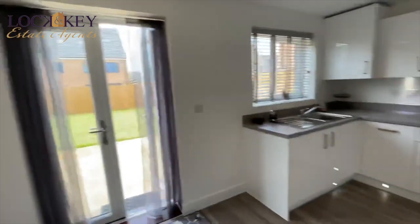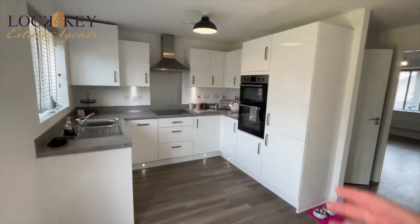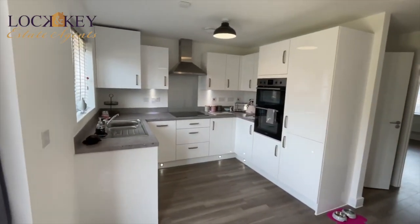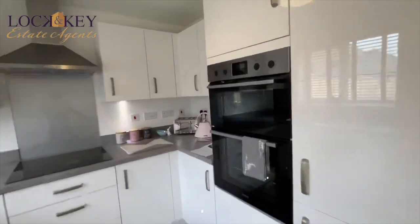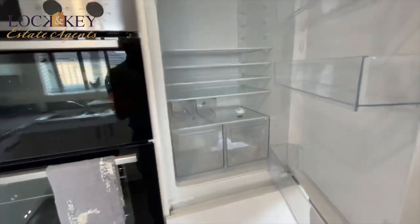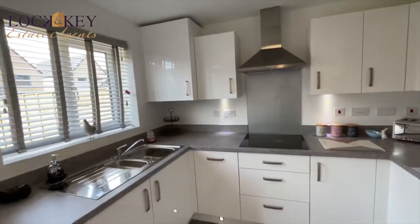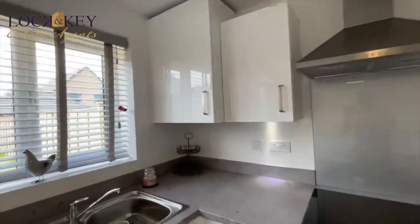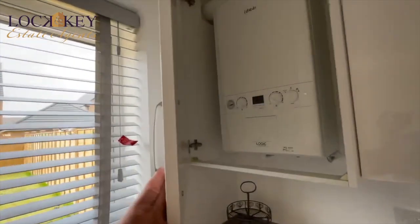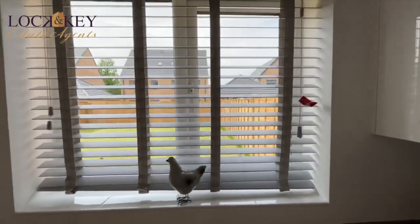Doors going out to the rear garden, the kitchen opens up as you would expect. You can have fitted appliances with built-in oven, cooker, whatever. That's all built in, as you can see. If I just open up this door, yep, you guessed it, built-in fridge freezer. Absolutely brilliant. Range of high-level cupboards, little ceramic extractor fan, and of course there's your boiler, guys, tucked away in the corner. Again, very pleasant little outlook here.